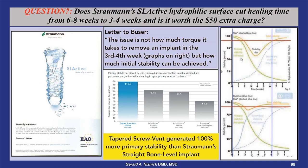This Buser study in mini pigs, comparing SLA to SLActive surfaces on Straumann implants, shows that torque removal during the 3rd to 4th week following implantation of an SLActive implant did not dip as much as the SLA surface implants. Both initially and by the 8th week, there was no difference in torque removal.